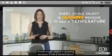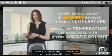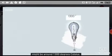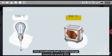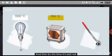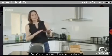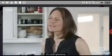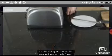Every single object is glowing because it has a temperature, and every temperature is associated with a very specific colour. So, for example, something that's white hot might be around 1300 degrees C, and something that's bright orange might be around 950, and then by the time it's dull red, perhaps you're looking at 650 degrees Celsius. But after you've switched your toaster off and it's cooling down and the dull red fades, it's still glowing. It's just doing it in colours that we can't see in the infrared.